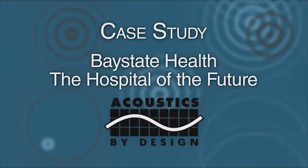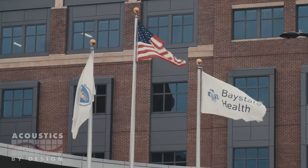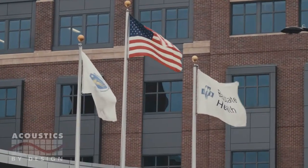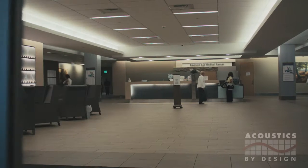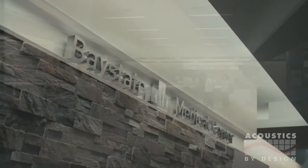Bay State Health in Springfield, Massachusetts incorporated the FGI Guidelines in their hospital expansion project to create what they called the Hospital of the Future. We started the project and we had a set of guiding principles that was agreed to from the nursing staff, from a leadership point of view, from engineering and patient advisory groups, and that was our standard for what the hospital was going to be, the new building.